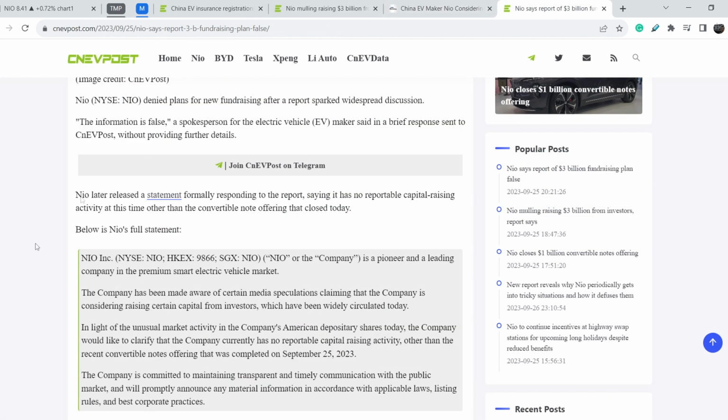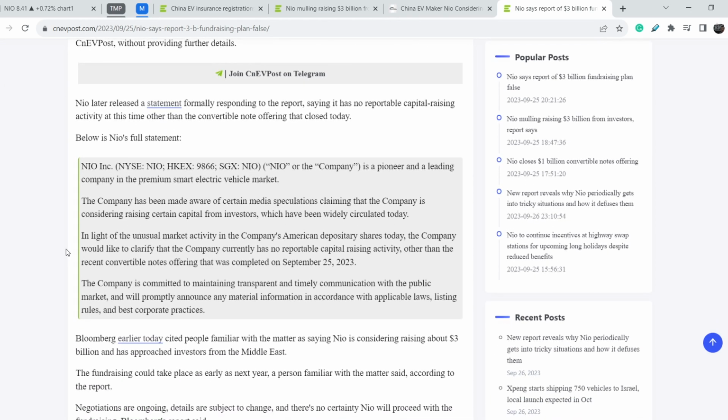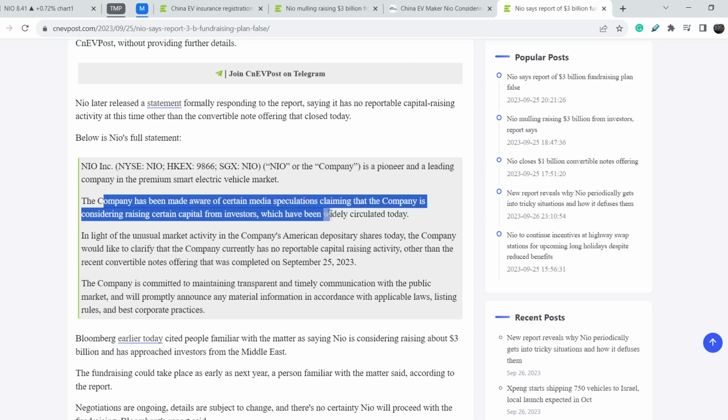But NIO says that it is a completely false statement, and let me quote you its statement, which they released right after this article was published. NIO is a pioneer and the leading company in the premium smart electric vehicle market. The company has been made aware of certain media speculations claiming that the company is considering raising certain capital from investors, which have been widely circulated today.